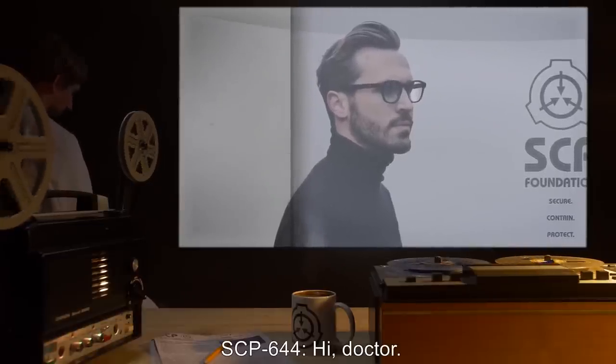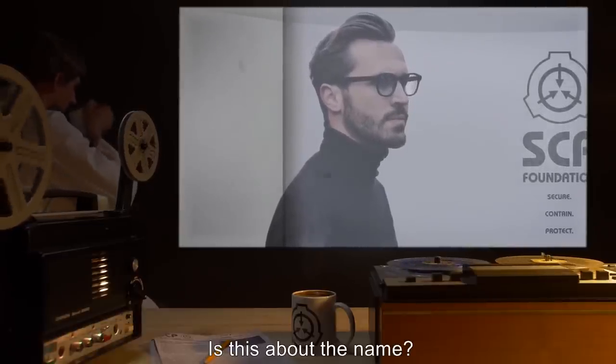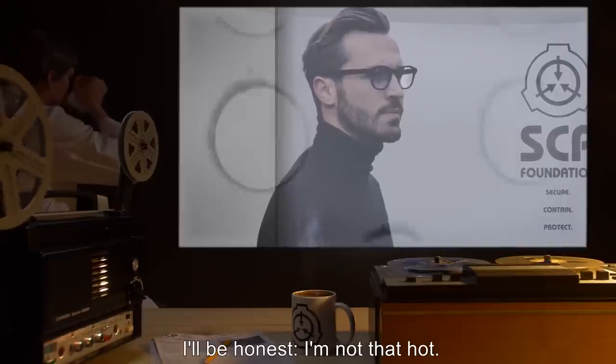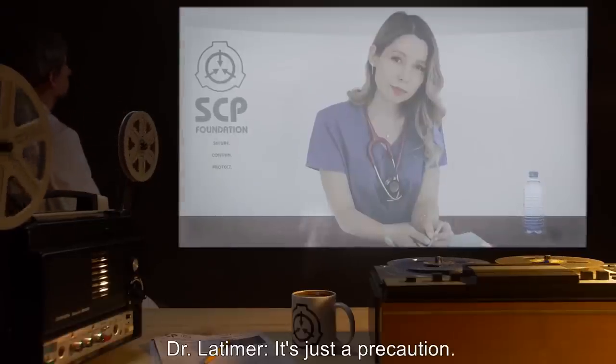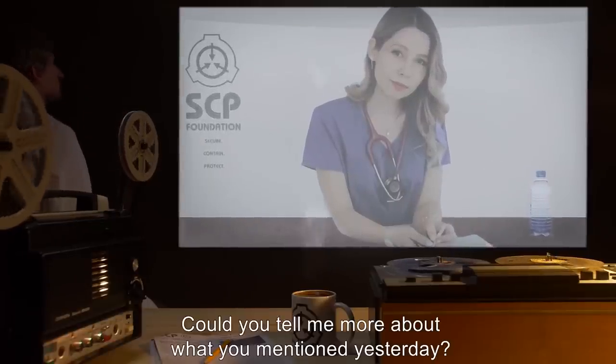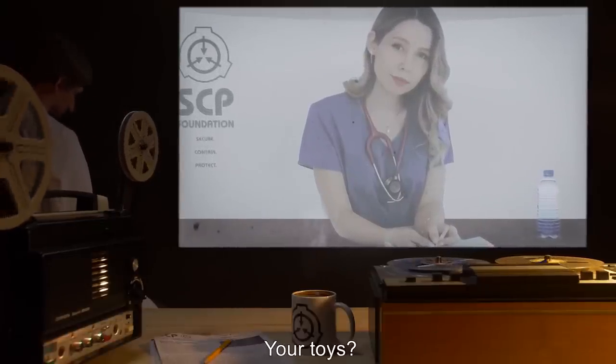SCP-644. Hi, Doctor. Is this about the name? I'll be honest, I'm not that hot. Dr. Latimer, it's just a precaution. Could you tell me more about what you mentioned yesterday? Your toys.